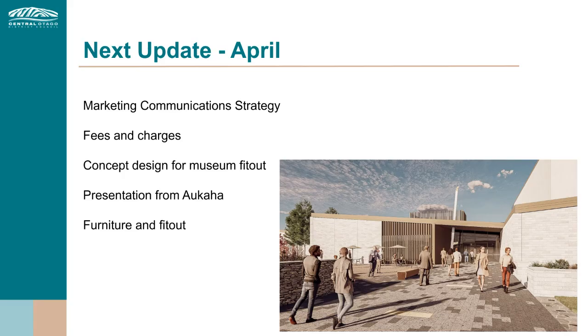So we can add that to the list, but April, we might need a longer workshop, don't you think? We're probably going to be at a point in April where a longer workshop is definitely required for us to get our heads around the work that has been going on in the background and to make sure that the board is fully aware of all of these things. As you know, we're really keen to see the contents of that cultural narrative. Fully understand that having it presented to us by Okaha is probably the best way for us to understand it.